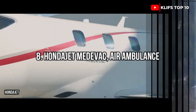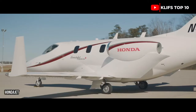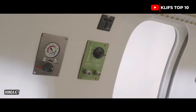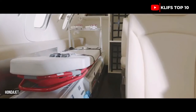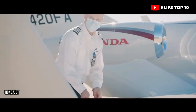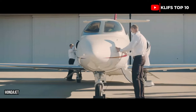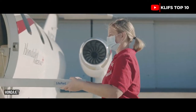8. HondaJet Medevac Air Ambulance. It is a dependable and effective aircraft that was made in the United States. It is used for medical evacuation and organ transportation services. It is designed to provide high speed with low operating costs. It measures 13 meters in length by 12 meters in wingspan and weighs 4.3 tons. It has room for 5 passengers and 1 stretcher. And its reconfigurable interior enables it to adapt to patient needs.